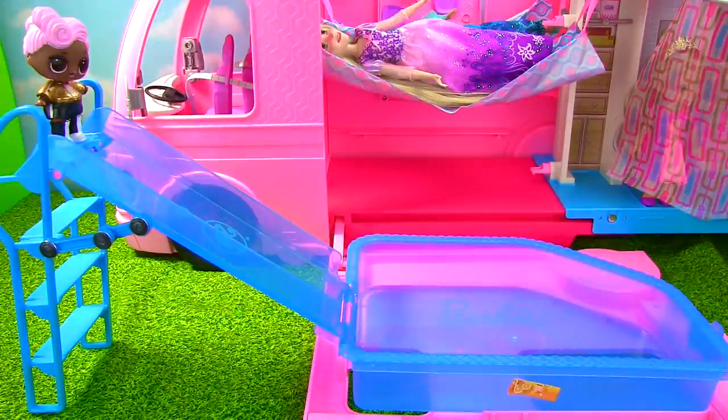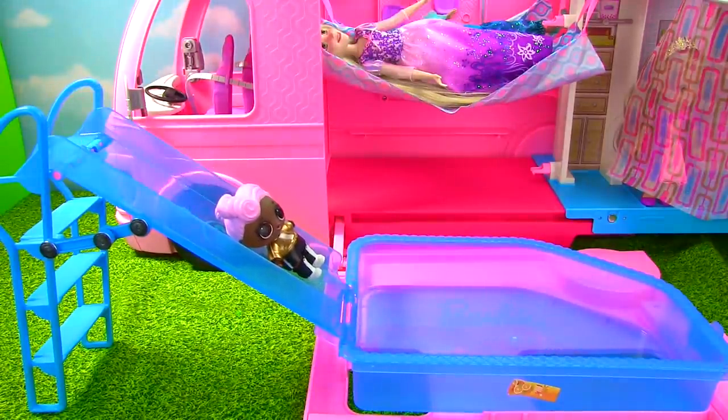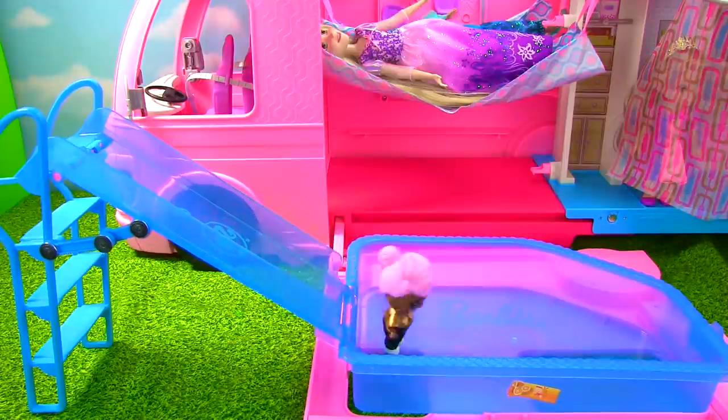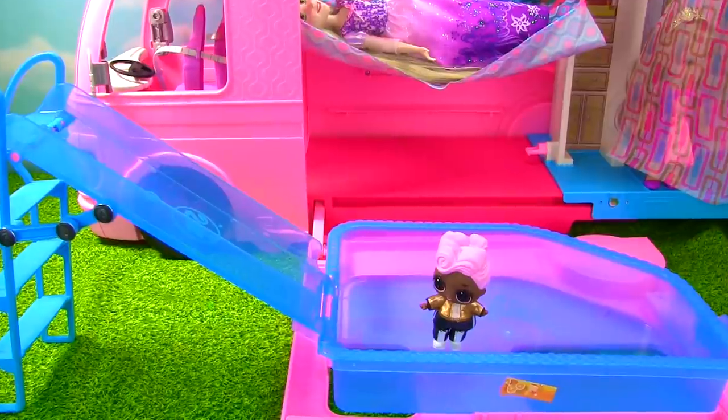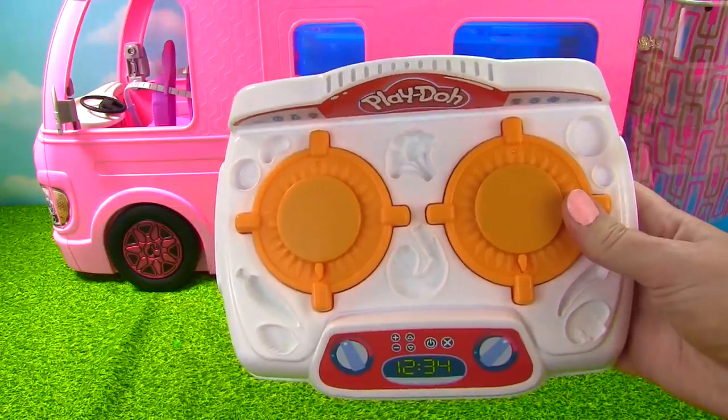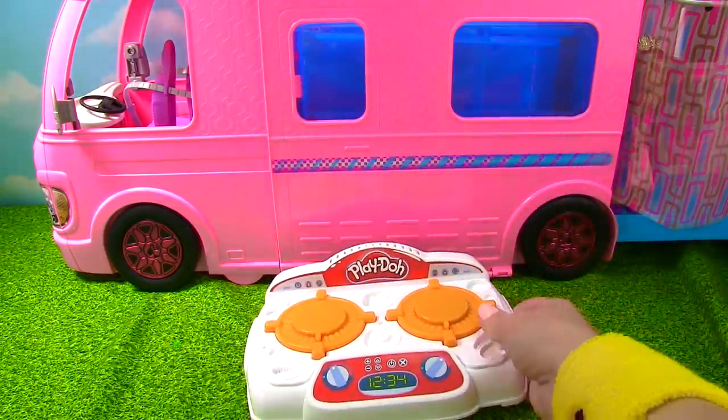I can't wait to go in the pool! Whee! Oh no, I'm stuck. Easy does it. Almost there. Whoa! Hey, where's the water? We are going to add water, but first, let's cook dinner for you guys. I brought our camping stove so we can cook some food.